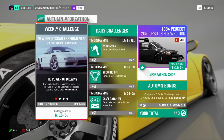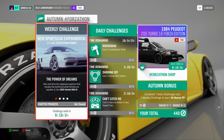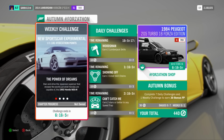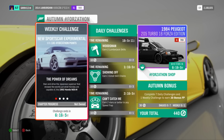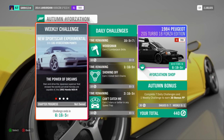And today, guys, we have entered into a new season in Forza Horizon 4, which will last from October 4th through October 11th, and it is autumn. And of course, with a new season, we get a new set of weekly challenges in Forzathon Shop Rewards. This week's weekly challenge will focus around the 1992 Honda NSX-R, so if you've not yet picked one of those up, now may be the time to go ahead and do so.